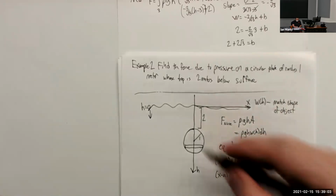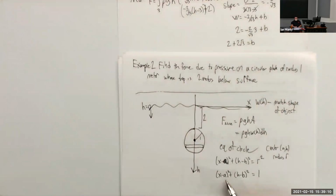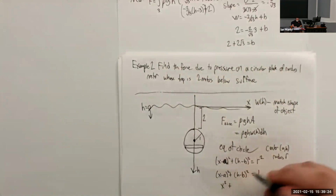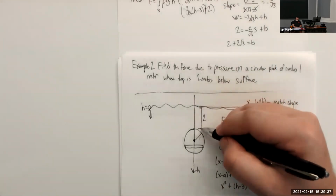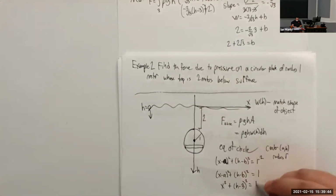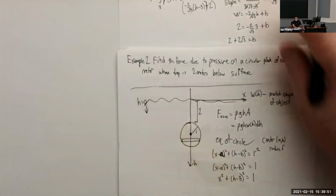Okay, now let's see here. Here's the center of the circle, right? It's right here on the h-axis. It's not to the left or right at all. So what is my A going to be here? A is going to be 0, because remember, we're not left or right at all. We're right there in the middle. So we have x squared. Okay, now what is the h coordinate for our center? That one is going to be 3, because we have to go down 2 to even get to the circle, and then it has a radius of 1, so we need to go 1 more to get to the middle. So the h coordinate of the circle is 3. Well, remember, h increases as we go downwards because it represents the depth.